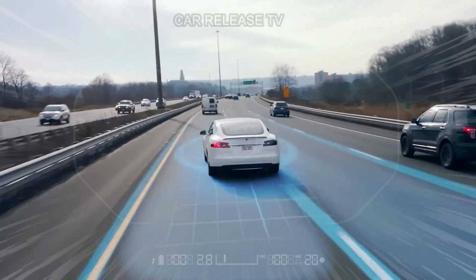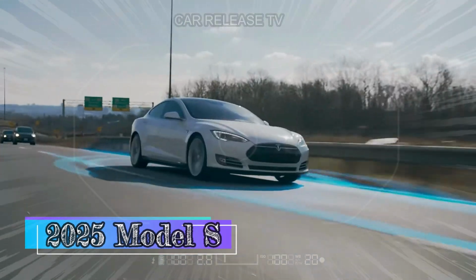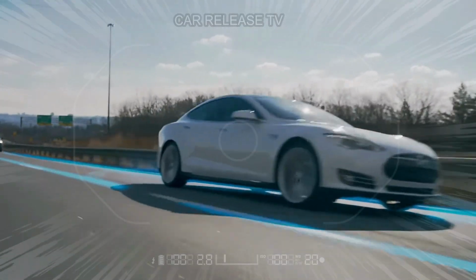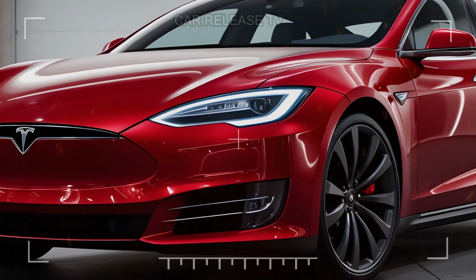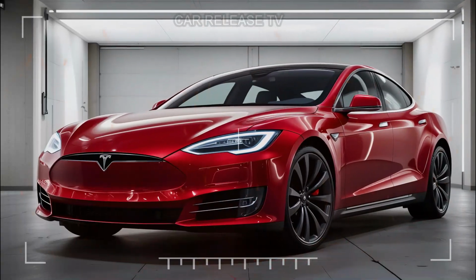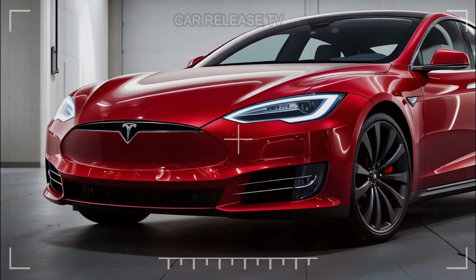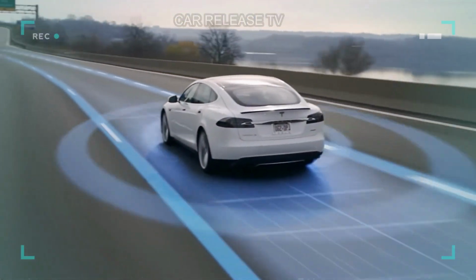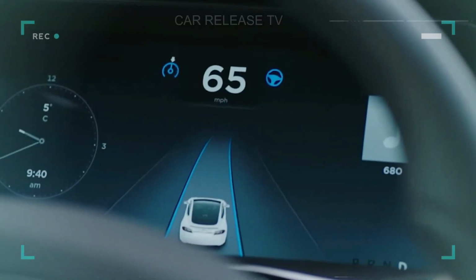Performance is where Tesla never compromises. The 2025 Model S is expected to feature powerful electric motors that deliver breathtaking acceleration. With Tesla's continuous advancements in battery technology, you'll enjoy an even greater driving range, making long-distance travel more convenient than ever. And thanks to Tesla's vast supercharger network, quick and hassle-free charging is always within reach.